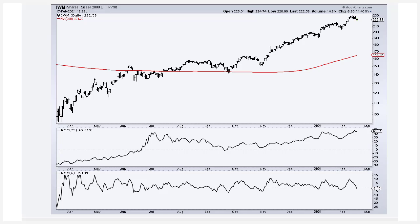So here's a chart of IWM, and I've got the 73-period rate of change up 45.81%. You can see this is the second time in 2021 that it's been up more than 40% over a 73-day period. So we got one here, and then we got a very short pullback there, and we've got another one now. So the pullbacks have been really short. You can see here that this was less than a week, maybe a week, and maybe a week here. So maybe that is the new correction here, is just a week.